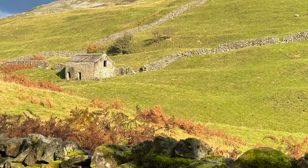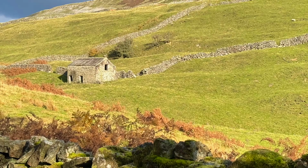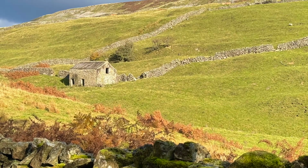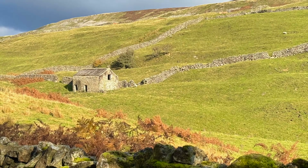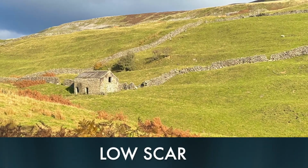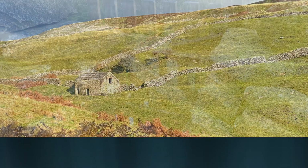Yorkshire Dales. A stone barn nestles into the hillside, with dry stone walls marking historic boundaries of fields or grazing land up the slopes. Low Scar, a rocky outcrop, is visible at the hilltop.